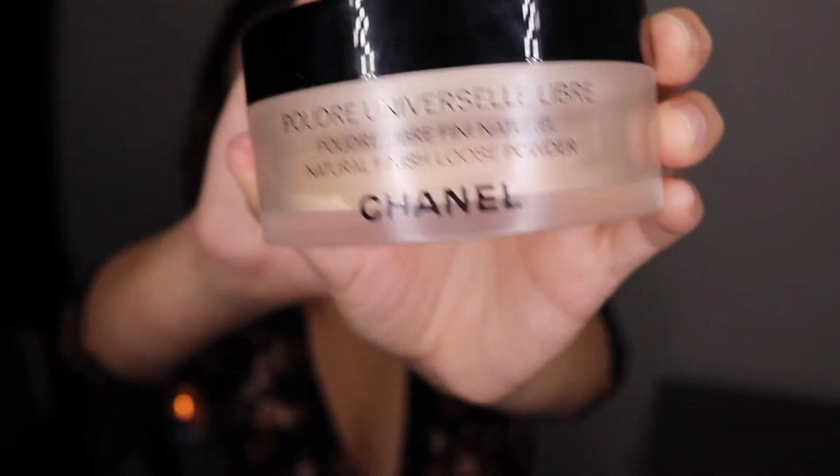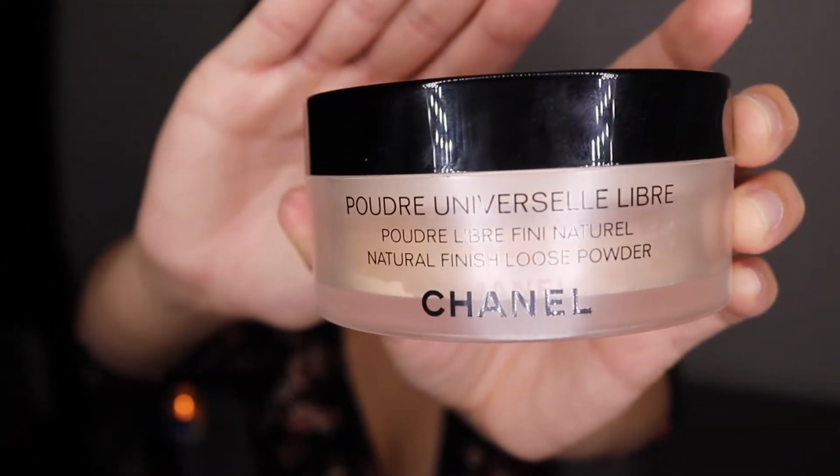With that same sponge, I'm setting the under eyes and the areas where it gets slightly oily with the Chanel Loose Powder. I am on the drier side right now, so I haven't been setting my whole face, and I feel like it helps to give me a little bit more of a dewy look.